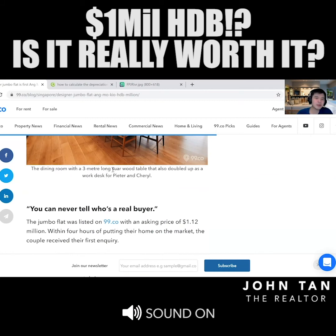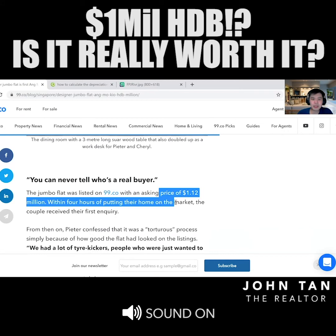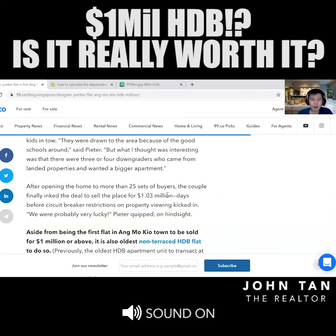You plus the bank interest. I don't know whether they take bank interest or not lah. But yeah, if you plus the renovation costs in terms of the depreciation and all these things, even if they sell at 1.03 million, I think it's still a slight loss. I would say it's still a slight loss.